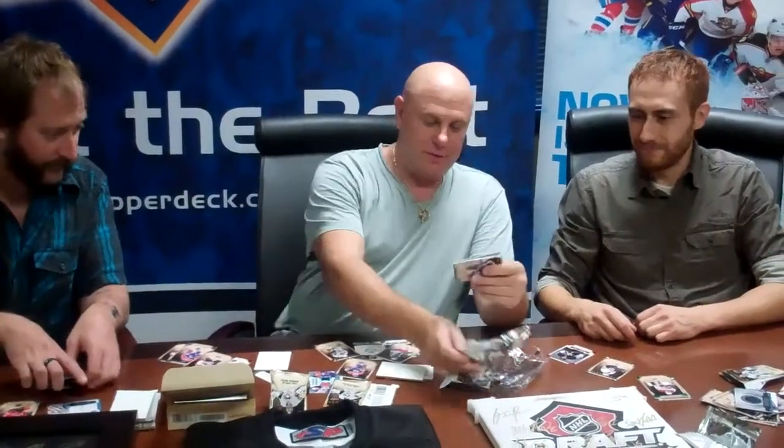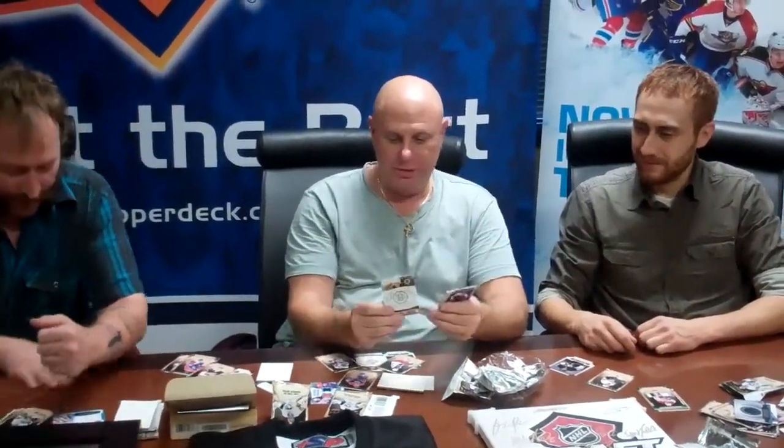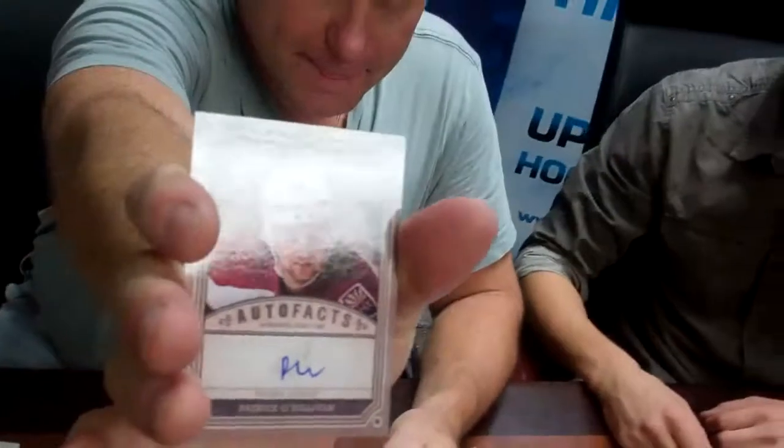Okay, we got some Tyler Seguin action going on here, a new addition to the Dallas Stars. Great player. Oh, something there. Patrick O'Sullivan. This is a signed card. I really like the holograph behind the signature. It's pretty sweet. Got an autograph card to end the show here.